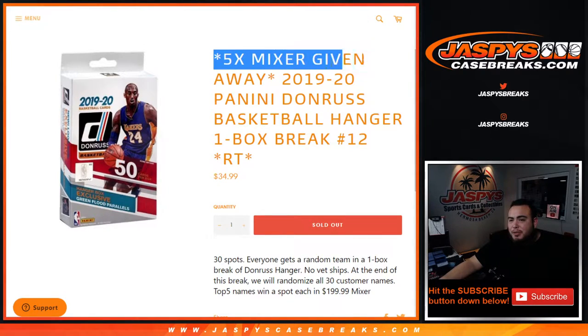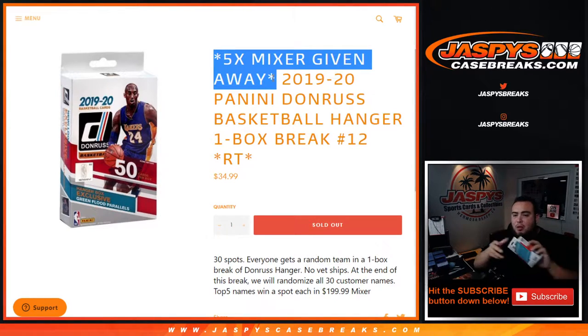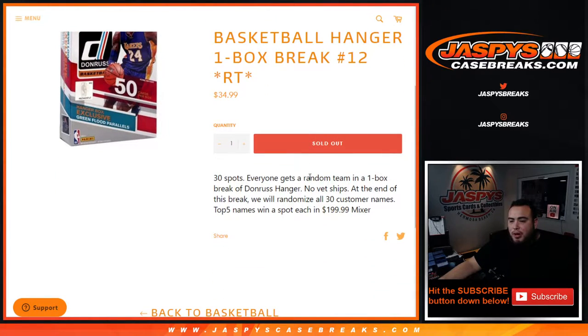We're giving away 5 mixer spots in the basketball mixer with this 2019-20 Panini Donruss Hanger Basketball. 1 box break, random teams number 12. So again, the way this works, guys, is first, we will do the break. Everybody gets a random team in the 1 box Donruss Hanger break. Remember, no veteran comms will ship, but everything else will.